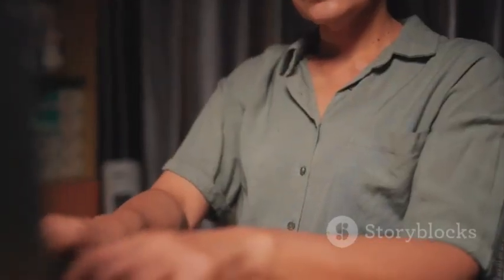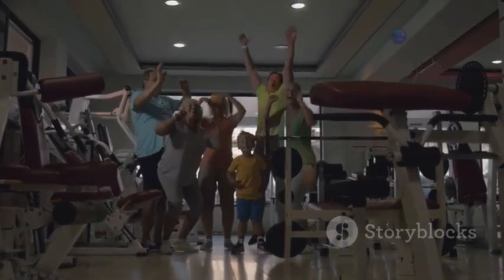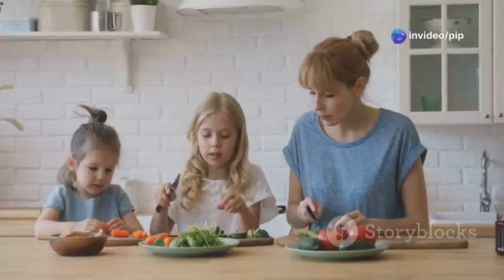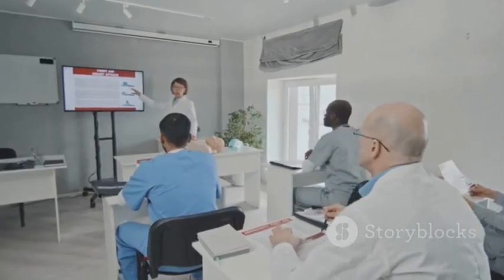Managing diabetes can sometimes feel overwhelming. Having a good support system is incredibly helpful. Family and friends can offer emotional support and encouragement. They can also help you stick to your healthy lifestyle changes. Diabetes education programs are very valuable. They provide information about managing diabetes, healthy eating, exercise, and coping strategies.